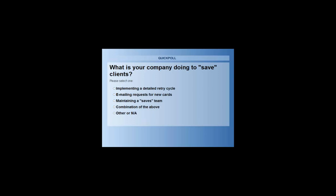All right, leading item here, a combination of the above items, maintaining a saves team is actually the leader. So thanks everyone for that.